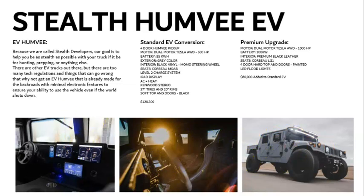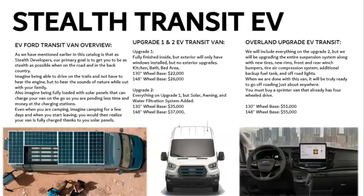All right. Now, the most common one that people can relate to, and I'm going to add this to our catalog, is the Stealth Transit EV. I call these Stealth because they are. All these vehicles are going to be super quiet, running on electric motors. If it's for hunting, you want to be super quiet going through the woods, or even just listen to nature with your family and not have to hear an engine running, then this is the way to go. Or even for prepping, if you don't want a soul to know where you are, get an electric motor.